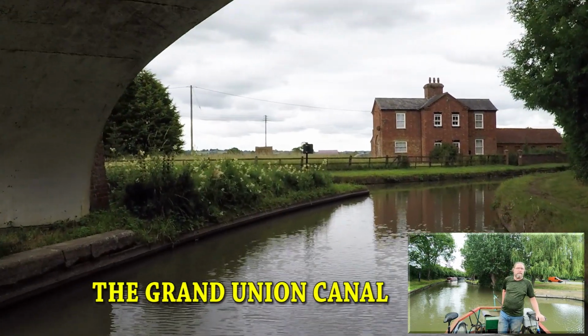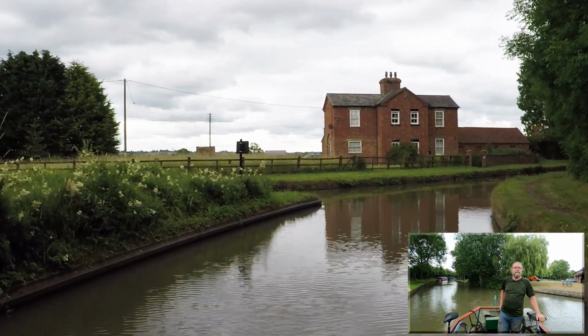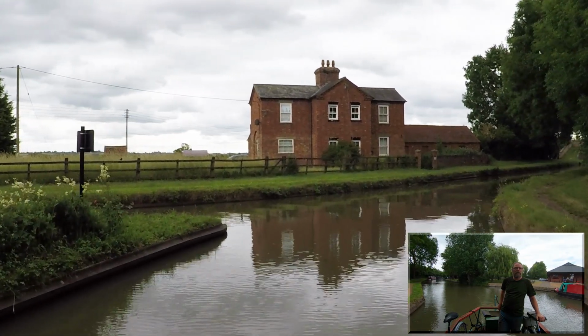Fortunately there's no other boats coming at the moment, so nice and easy through here. The Grand Union Canal is a wide beam canal, so you can actually have wide boats coming through here. You don't see that many of them, but they are around.